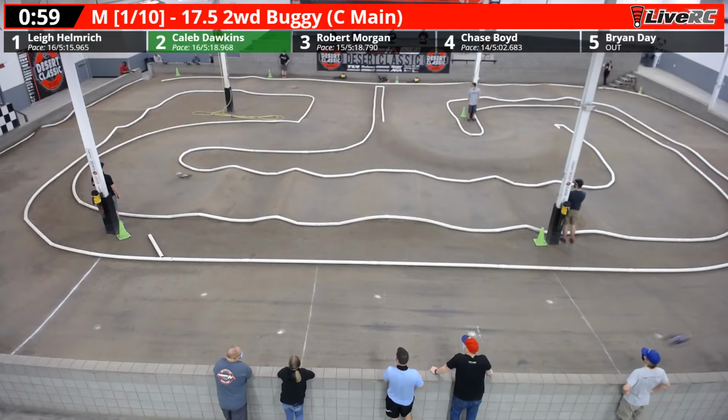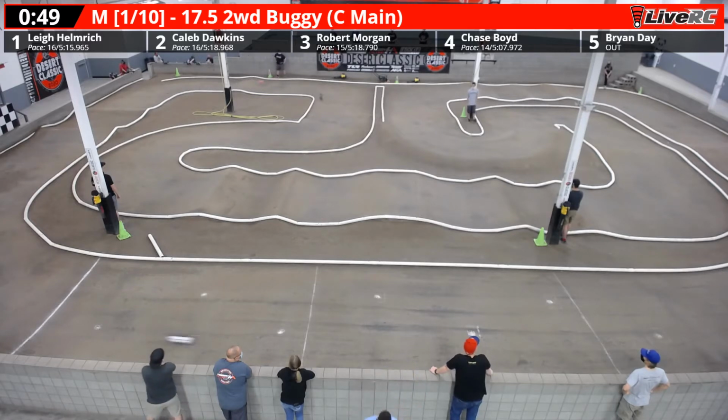2.8 was the gap. Now 2.2 seconds. So Caleb Dawkins got him in the sights. Got 55 seconds left to go. Helmrich through the rhythm section. Coming down that front straightaway right about now. Dawkins put it upside down. That might stick a fork in it with under 40.